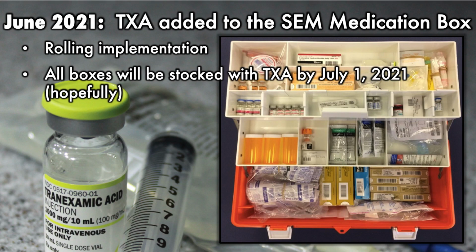Let me add one more little detail there. We're doing this as a rolling implementation. So on June 1st, when a drug box is exchanged at a hospital and restocked, they will add TXA. We're not going to recall all the boxes and put TXA in the boxes on June 1st. There are drug boxes that sit for even weeks at a time in a backup unit, or it's an agency that doesn't utilize drug boxes very often. So it could be a week or 2 weeks. We are going to ask agencies maybe at the 2-week mark to look at your drug boxes. And if it hasn't been refilled since June 1st, put it in rotation, get it on a truck, get it used, and get it into the hospital to get the TXA in that drug box.